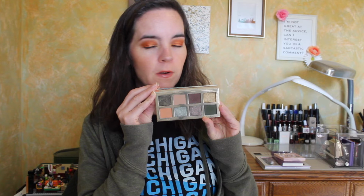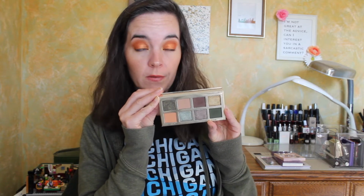Stila Camouflage Beauty palette. I love this palette. We know how I feel about greens. You probably know how I feel about camo. All good things. And then also the formula on these shimmers is fantastic. I feel like no one talked about this palette, and that's a shame because this is a beautiful, beautiful palette.